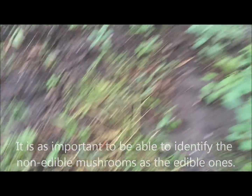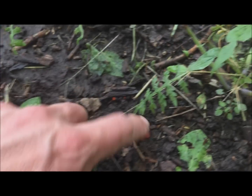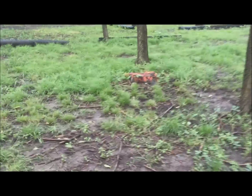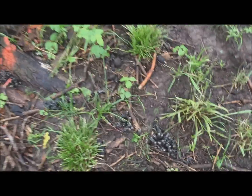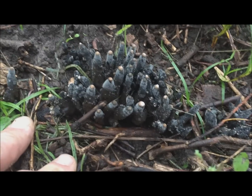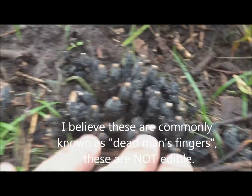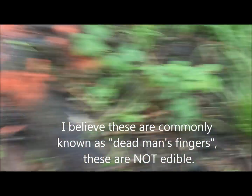I found some of these little red cup mushrooms, and they're everywhere. I just looked down and saw those, but they're all over. And then there's this really wicked mushroom coming up over here. If anybody knows what this is, tell me, because I didn't see anything like this in the book. It's a little slimy, with these little nodules growing up, and they're everywhere around what I think is a walnut tree.